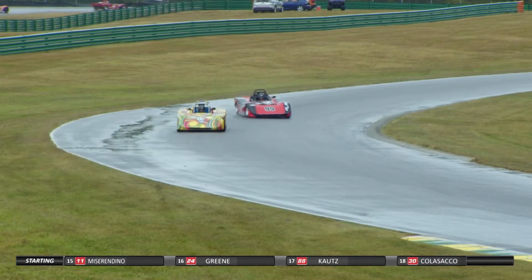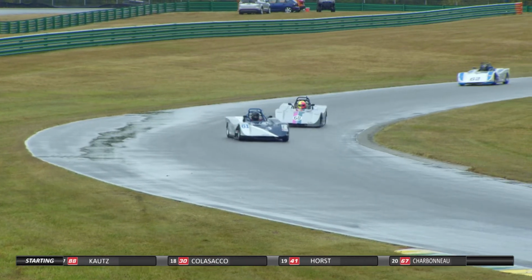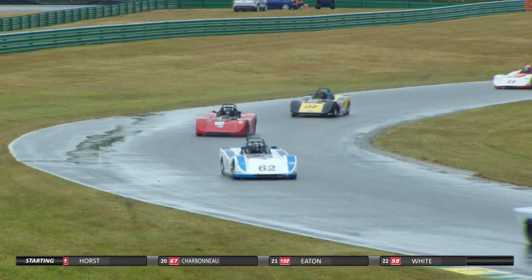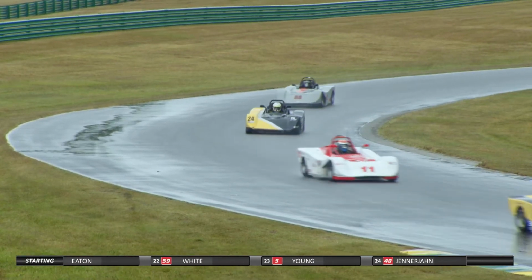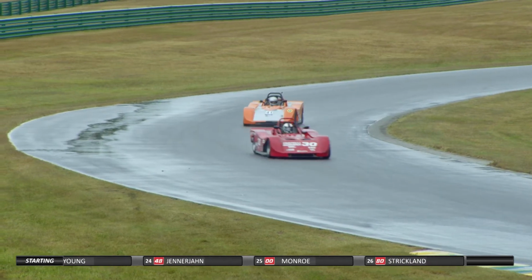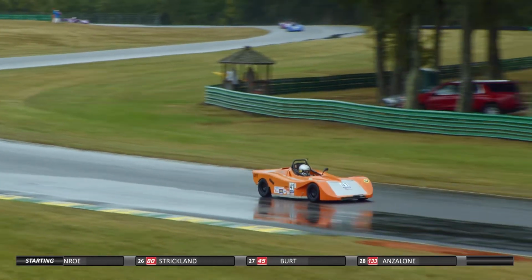In row 13, number 80 is Whitney Strickland out of Houston, and the 00 of Scott Monroe, also from the Houston region. In row 12, the number 48 of Chris Jenner-John, the 2020 Formula V national champion, moving over to SRF3. He is out of the Indianapolis region. Next to him, the 5, another rookie, Lincoln Young, making his first start out of the New England region.